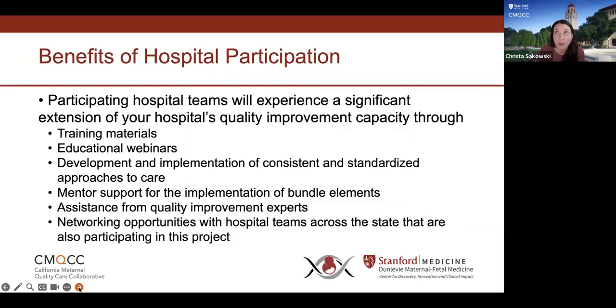So the benefits of hospital participation in a collaborative such as this is that you actually get to extend your QI capacity by interacting with other hospitals and us. And the way we do that is that we're providing training materials, we're providing the educational webinars, which you'll be able to share the recordings and slides with your groups back in your facilities if they were not able to attend this live webinar. The development and implementation of all of our standard approaches to care, which again, sometimes work directly in your facility and sometimes just require a little bit of tweaking to be the ideal model for your hospital. You'll have mentor support for the implementation of bundle elements. And sometimes it's just, basically another person saying, well, have you tried this approach or that approach? Sometimes we kind of get stuck in our 4 walls of the way we've always done things. And it's nice to kind of have that outside perspective.